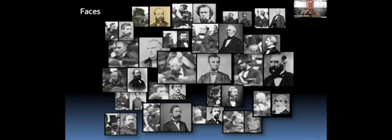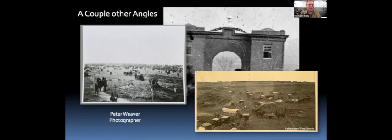And here is just a comparison of the various photos of the people being compared to them in their Gettysburg persona, as opposed to a studio shot. And that was that. So now let's talk about another one of the photographers, and that was Peter Weaver.